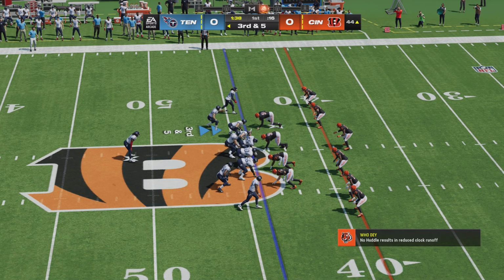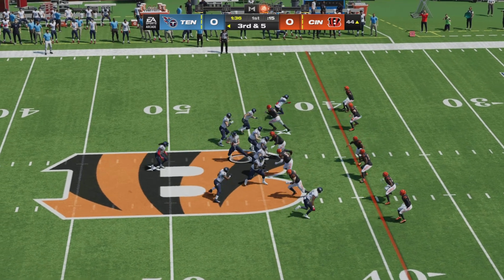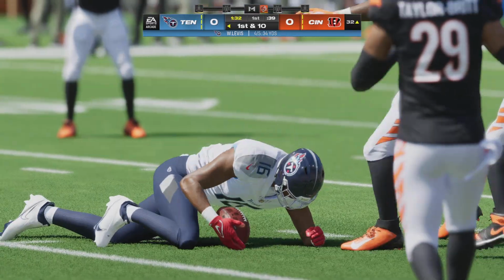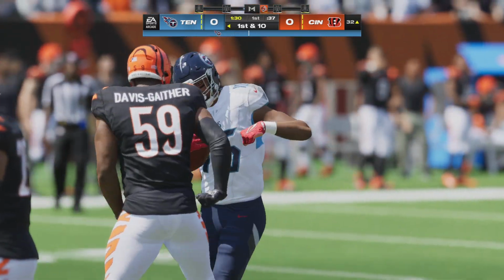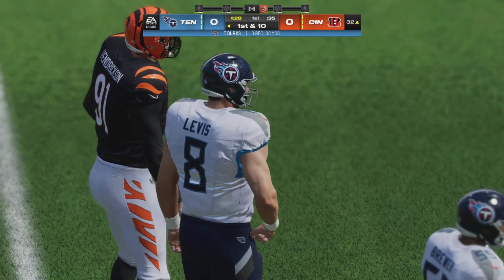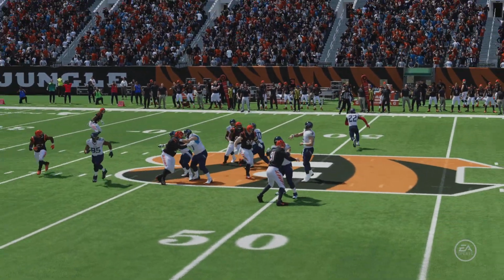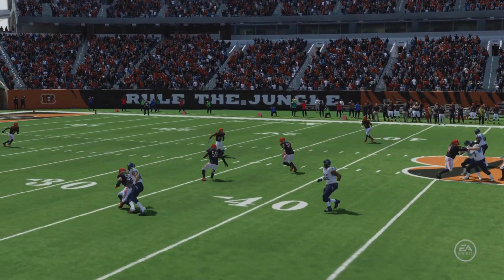3rd and 5. Levis looking to throw. And he's got another first down as the tackle's going to be made at the Bengals' 32-yard line. The third down conversion is successful. Give them 12 yards that time. Solid opening drive so far, Charles.